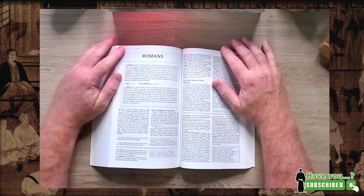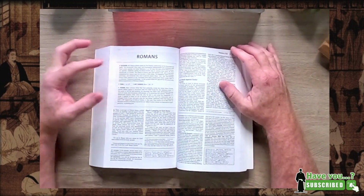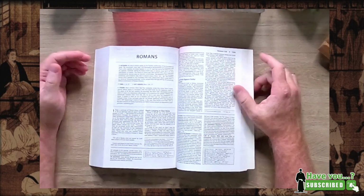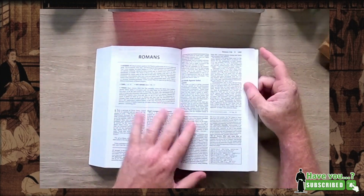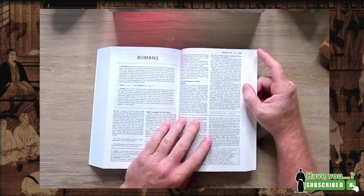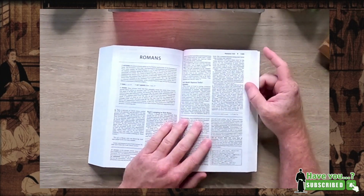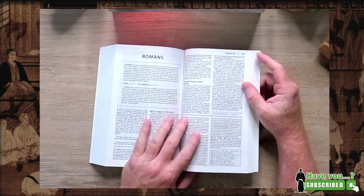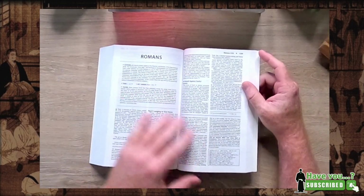Now we come to Romans. The introduction, again, very short, very sparse, but pretty good overall. It does lay out the main purpose of the book of Romans. It doesn't really get into how to read it, the different approaches interpreters take, and what Paul was doing rhetorically through the book, which is very important. There's no mention of that.